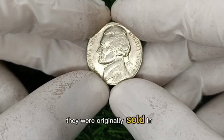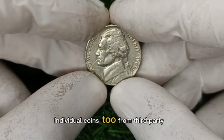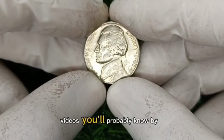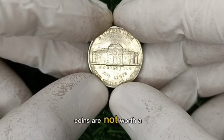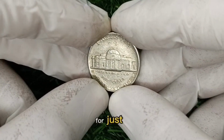They were originally sold in proof sets, but now you can buy individual coins too from third-party sellers if you wish. If you are watching our videos, you'll probably know by now that most modern proof coins are not worth a lot of money, and in the highest grades are selling for just a few bucks.